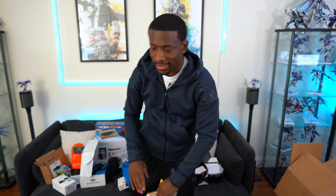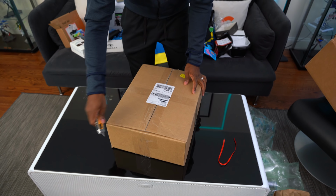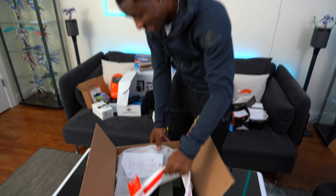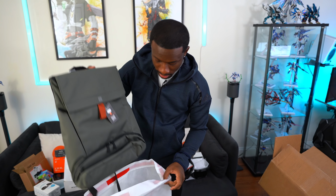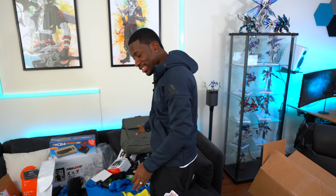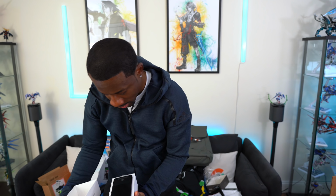All right, last but not least, guys, we have this big old box over here. I have no idea what this is. Oh, from OnePlus. Not a bad thing to end off with. And I have a feeling I know what this is, but this backpack, hold up. Ooh, y'all know I love me a good backpack. This looks nice. But the main attraction here, guys, I know not everybody's crazy about backpacks like I am. The main attraction here, guys, is this. All right, here we go. Let's unbox this bad boy.